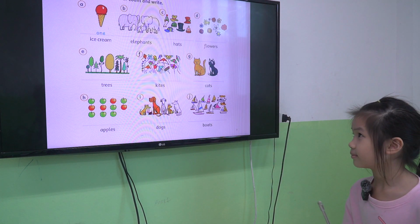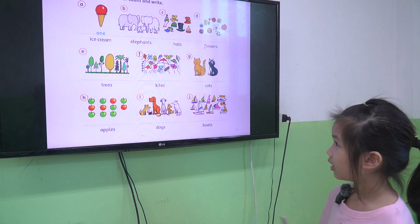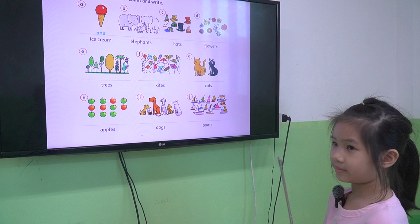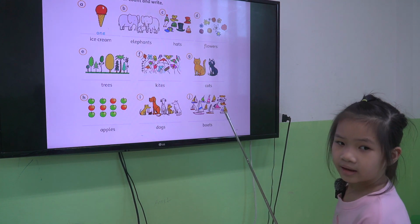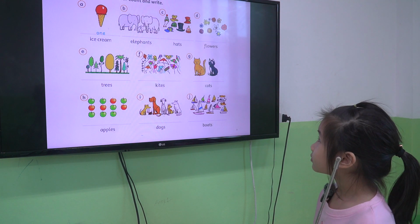The next one, we learned about the structure. How many? Picture A. How many ice cream are there? There is one ice cream. Very good. Picture B. How many elephants are there? There are 3 elephants. Very good.